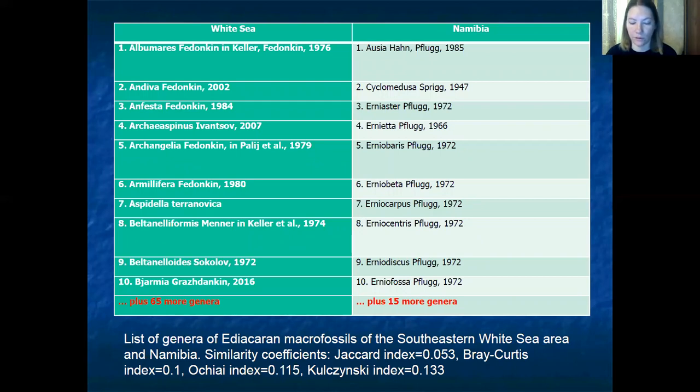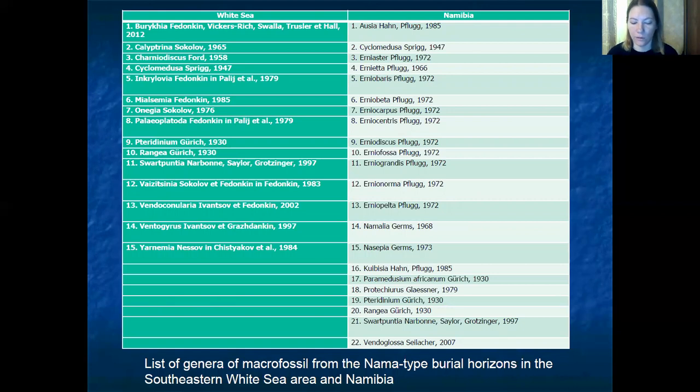Comparison of the general lists of genera of macrofossils shows an extremely small degree of similarity of fossil assemblages of Namibia and the White Sea area. The values of different similarity coefficients range from 0.05 to 0.13. However, it is worth comparing the fossil assemblages using only the same taphonomic associations. In our case, Nama Taphonomic Association.